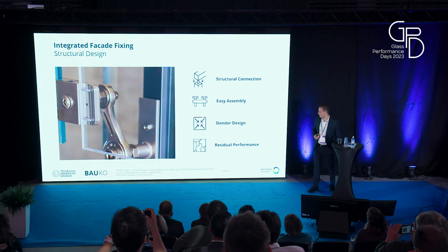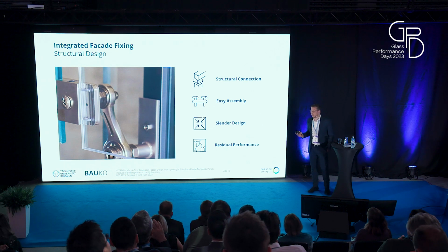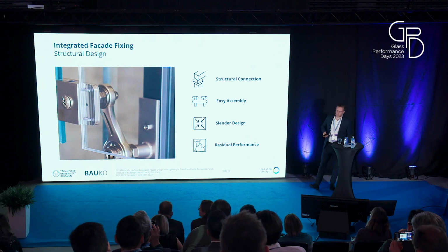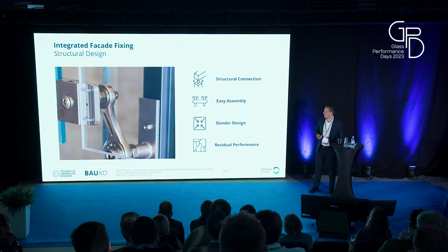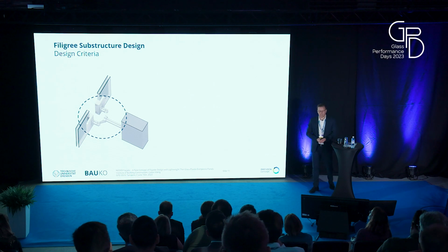And it also allows for residual performance in case of any failure of the adhesive joint, but also in case of panel failure due to the PMMA core. How to implement now these fixings into the secondary skin? Therefore, different design criteria were considered.